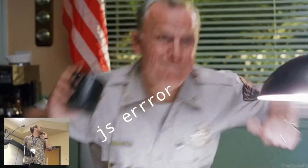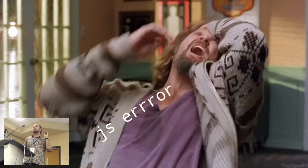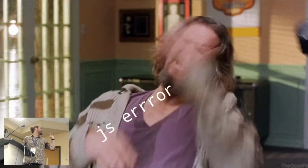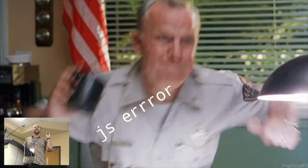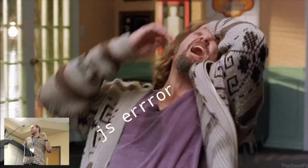All right, errors as well. Does anyone know how to animate GIFs with moving text? I haven't figured out how to do that yet. Do we have any designers in the house? I just want that JS error text to fly with the mug as it goes across the screen, and I'm not that skilled of a slide master yet to figure out how to do that.